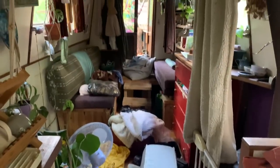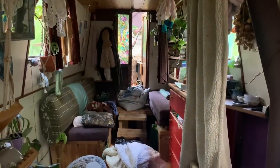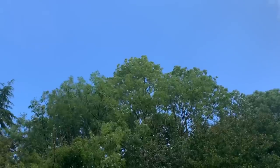So we're currently trying to sort out all of our things. Matt's just over here having a bit of a meltdown. One of the biggest problems with living on such a small boat is that we just don't have space for anything anywhere. So we're just trying to figure out where to put everything.